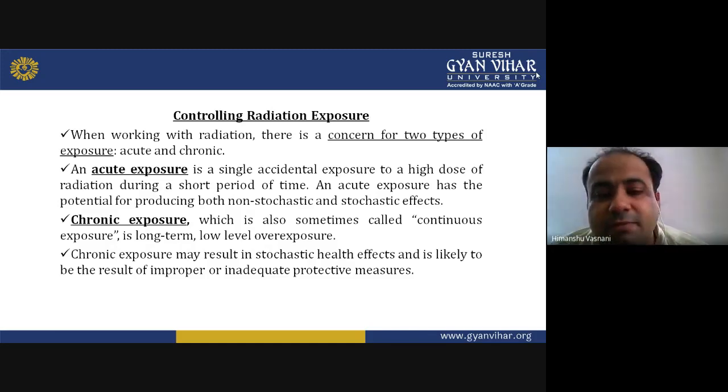Now, chronic exposure may result in stochastic health effects and is likely to be the result of improper or inadequate protective measures. So this is negligence, negligence of not using protective measures. That's why it's continuous exposure also. Another name is continuous exposure. So chronic exposures are a result of inadequate or improper protective measures.